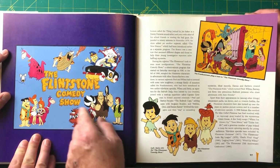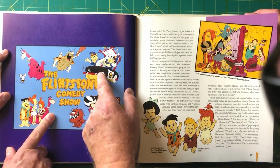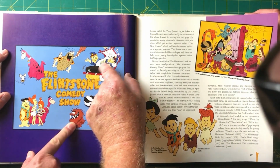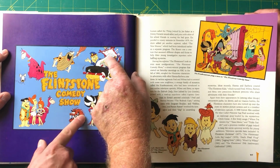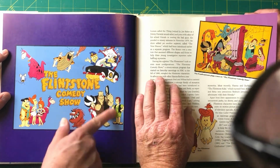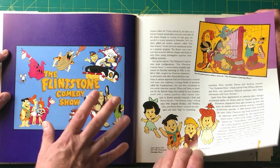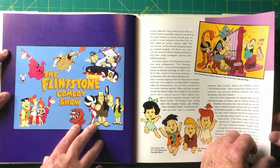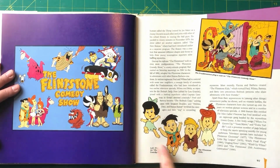Oh, look at this, the Flintstone comedy. Now look, they've got ghosts. Well, they kind of based them on the Addams Family and the Munsters, which were starting to wane. I don't know why they did this, but I guess it was in response to the Groovy Ghoulies, which was also starting to wane.